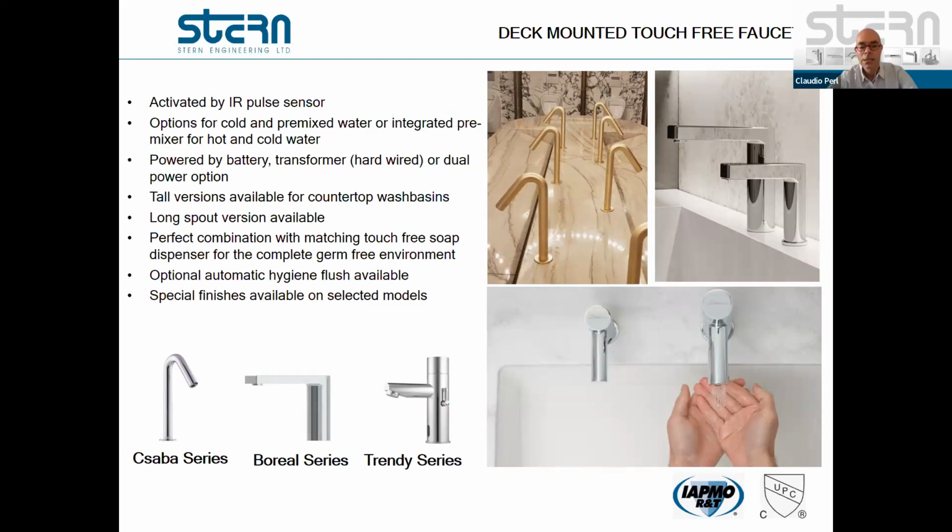As you can see in this slide, the idea is to bring a certain level of aesthetics and design to public bathrooms. All the products, all the soap dispensers and faucets, are operated by infrared sensors, technology that we produce in-house. As I mentioned before, the products can be installed for cold water, pre-mixed water, and hot water, depending on the type of installation. All the products can be either hardwired or powered by transformers or batteries if needed, and we can adapt the product to the customer's needs.